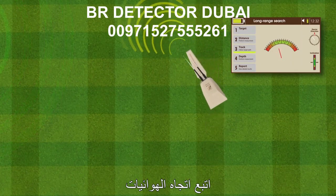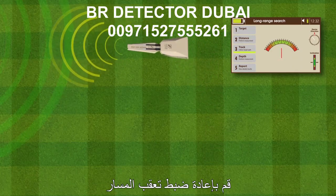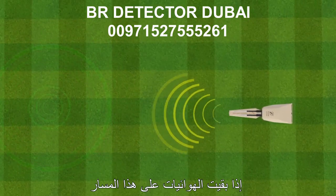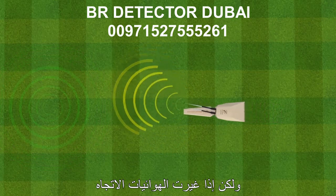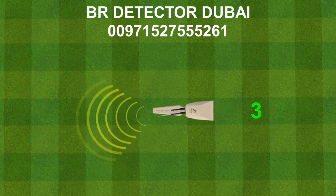Follow the antenna's direction, and if a new path is taken, then reset the path tracker by pressing the grip key to reset the indicator to the initial state. If the antennas stay on that path, that means that it is the correct path to the target. But if the antennas change direction, the user should repeat the previous steps.